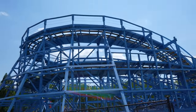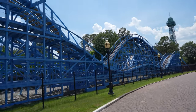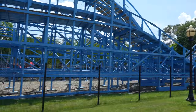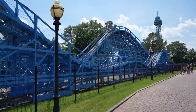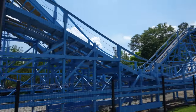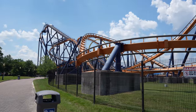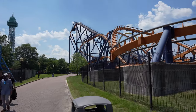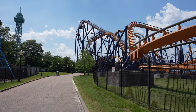Check out this Kid Zone wooden coaster. I gotta say, not bad. It's pretty cool looking. For a kid, this is a really good entry level coaster. I like it. Decent drop, like 30 feet, maybe 40. And Dominator seems to still be down. I haven't seen it go off. Berserker in the distance I do see is up and running.